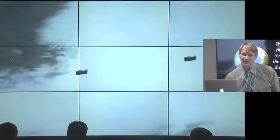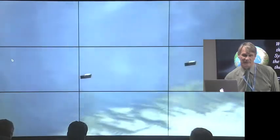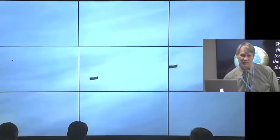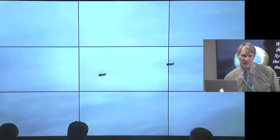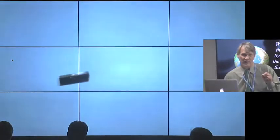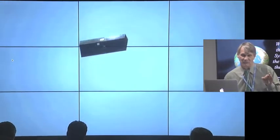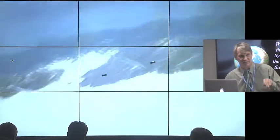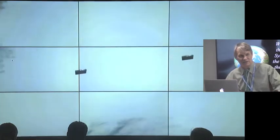This is the GRACE satellite system. These are 2 satellites that fly around the world several hundred kilometers apart, not like that, in other words. And they track the distance between them with a radio beam to within 1/100th the width of a human hair. They know the separation between them. Every time the lead satellite goes over a large ice mass, it gets accelerated. A large sort of dense mass on the surface, it accelerates away from the trailer. And likewise, when the other guy catches up with it.